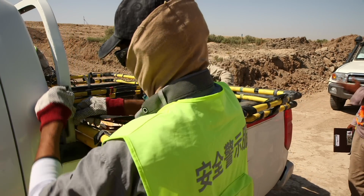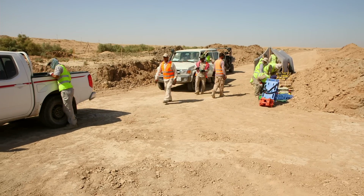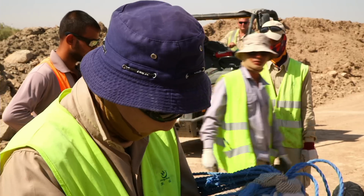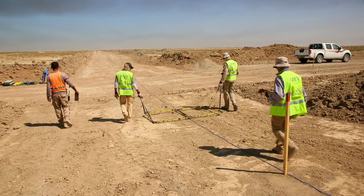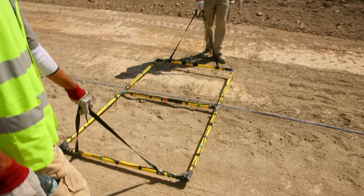The bulldozers have cleared the top 40 centimeters of soil, but the team leaves nothing to chance. Now, the priority is to check for unexploded ordnance buried deeper in the ground. The equipment that we're using currently here is a large loop that is just basically a metal detector. There's a lot of unexploded ordnance that is subsurface. It can range from munitions up to 155 caliber, right down to your average bullet round that you get from a weapon.